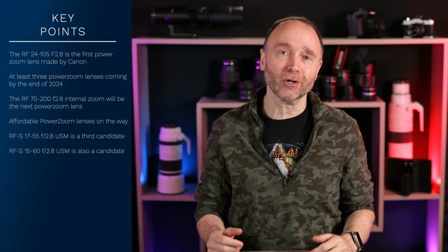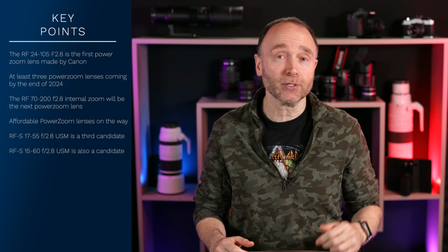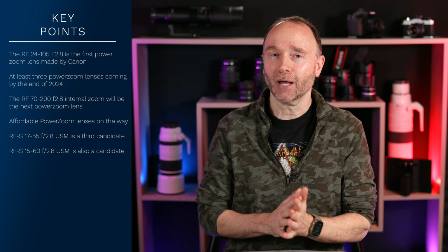And again, this is a CR3, but even Canon Rumors isn't 100% sure as to which RF-S lens is actually going to drop. So we'll have to stay tuned.